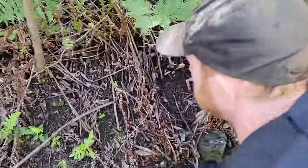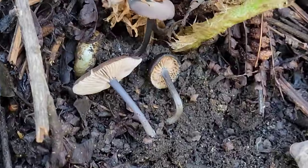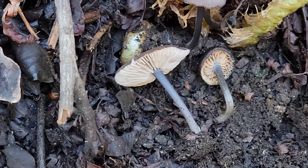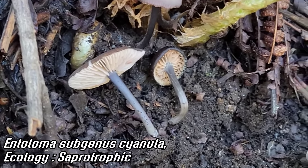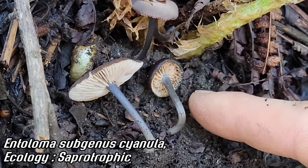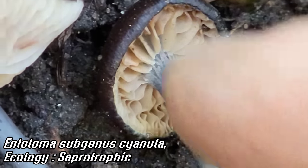What do you got over here? What's this? Oh wow! Look at that color, that's a nice blue. Yeah, there's not too many blue mushrooms out here. So that's an Entoloma from subgenus Cyanula, and Entoloma is a huge genus, but it's got pink spores. You can see the gills are turning pink on the old one, and then there's a pink spore print on the top of the cap of this one.